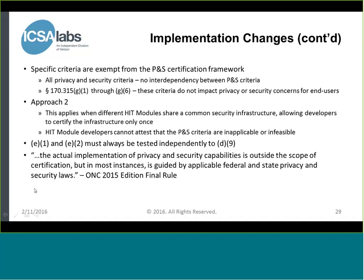Now, how these are actually implemented in the real world is essentially going to be outside the scope of certification, but that'll be guided pretty much by the federal and state privacy and security laws. And that's a direct quote there from the final rule. Next slide.